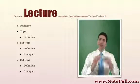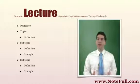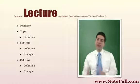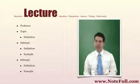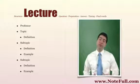So it's very structured, very even. The topic and definition might be about 30 seconds of the lecture, and then the subtopic and definition and example will be about 45 seconds to 50 seconds, and so will the next one. So very evenly distributed, not tricky. They're going to be using clean transition words, first, second. So this helps you to understand how to take notes effectively, which we'll be talking about soon.